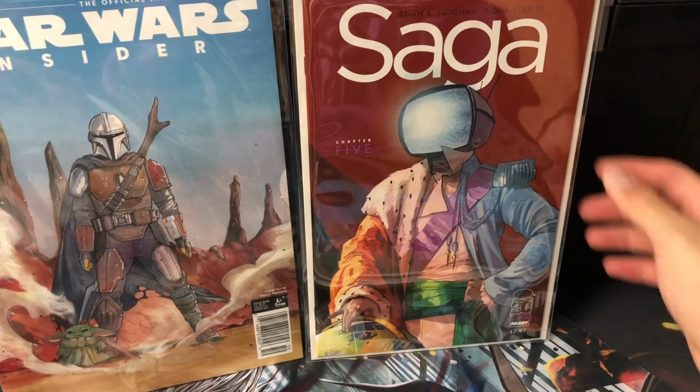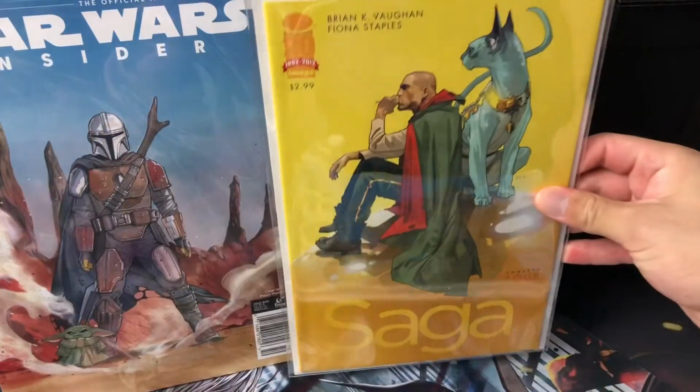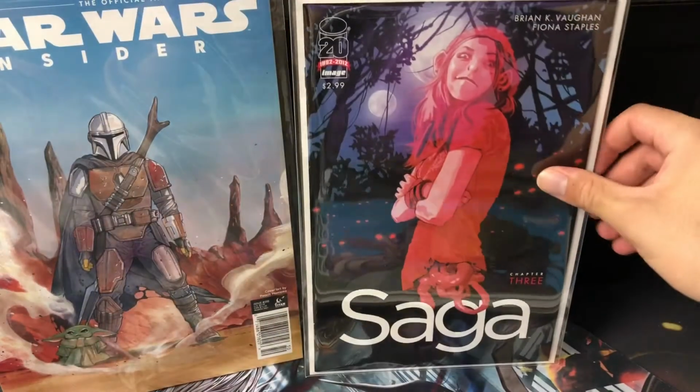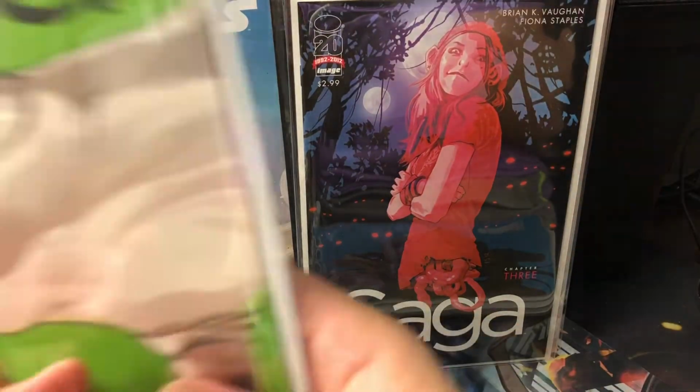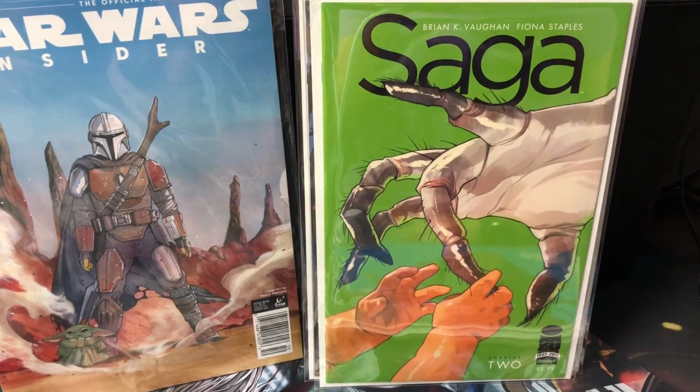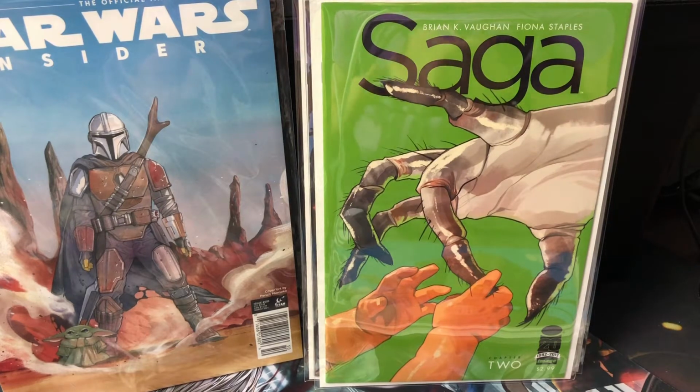Issue 5. We have issue 4. Then issue 3. And issue 2. So the first 5 issues, the first 2 issues of Saga that I have are slabbed. So that's a nice addition to the collection.